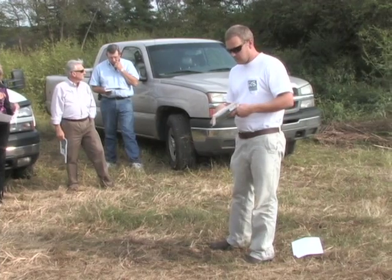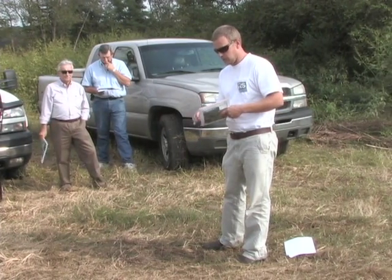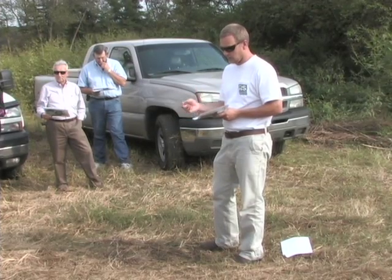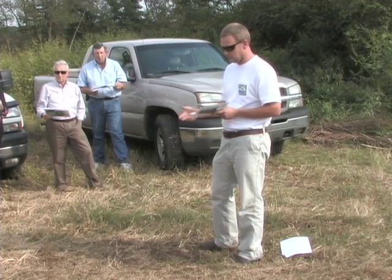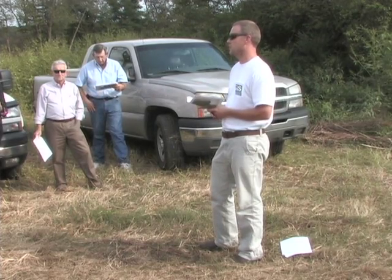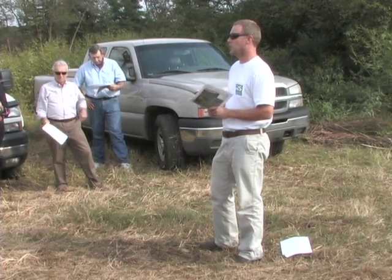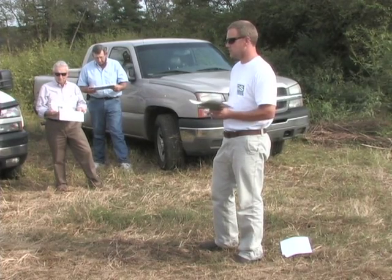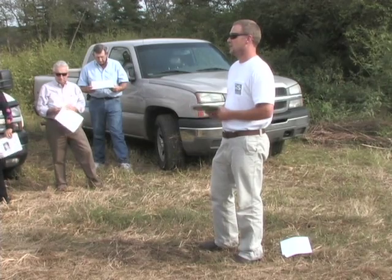And then, for the rest of this, if you look at the color picture, you can kind of see what it used to look like and what we came back and did. And there's no cost to the landowner whatsoever. We pay for the surveying, all the construction work, all the trees. We pay for everything.